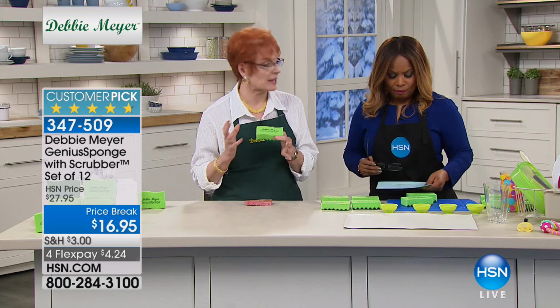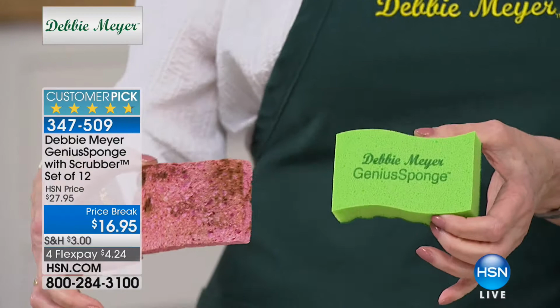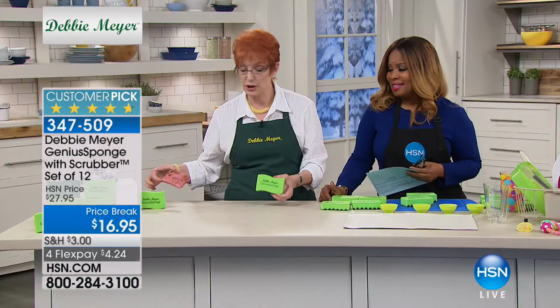So have a look at this sponge. Have a look at this sponge. That's the difference. If this is sitting next to your sink right now and you walk past your sink and you go, oh, there must be something in the drain that smells. No, it isn't. It's this, that you want to get out of your life. And how do they tell us to clean those? They tell us to put them in the microwave, in the dishwasher, or bleach. I don't want to have to clean the thing I clean with. Call me lazy, but I don't want to have to clean it.